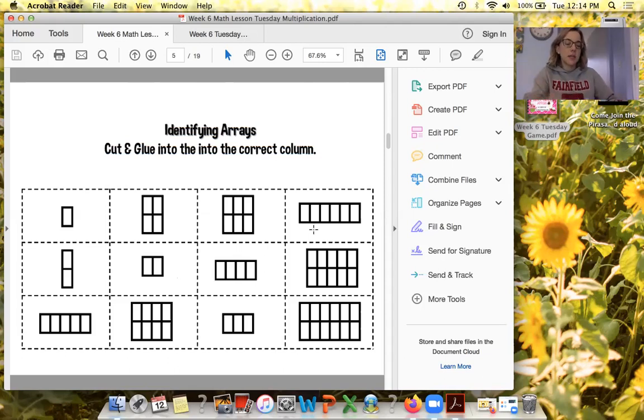I'm going to try to pick up the pace for you. I have one row and one, two, three columns. It's a multiple of one. I have one row and one, two, three, four, five, six columns. It's going to go under my multiples of one. One, two, three, four, five, six.